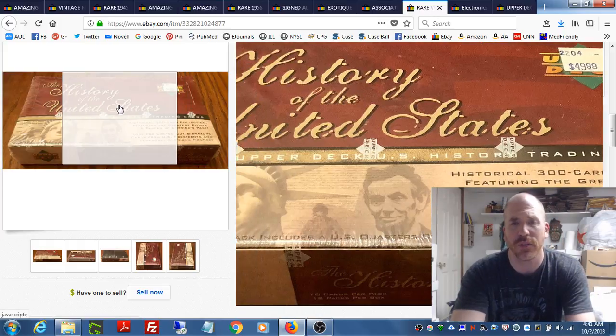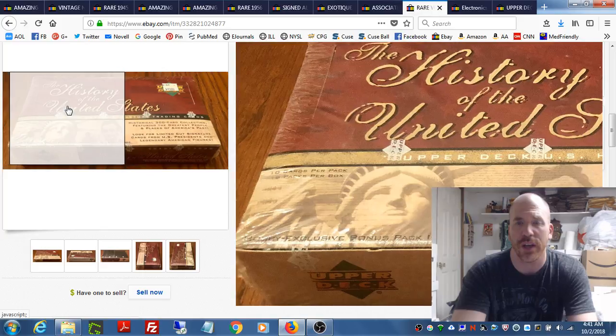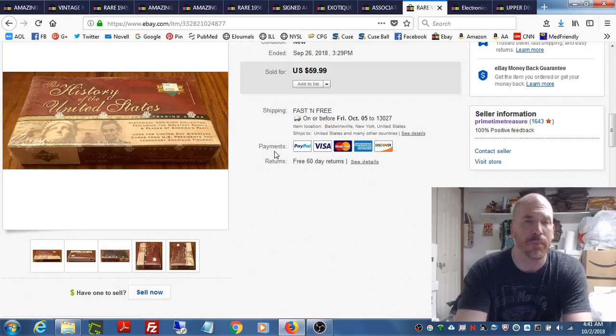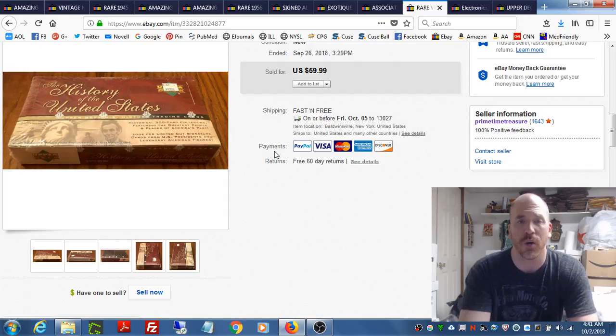The thing about this one that makes it valuable is right on the bottom. If I zoom in here, you can see on the bottom corner it says that this box includes an exclusive bonus pack with a U.S. quarters card. So it's those special cards that people are looking for, and they are included in this box. The box in itself is not a complete set. You have to build that over time with multiple boxes.